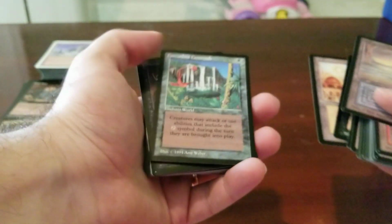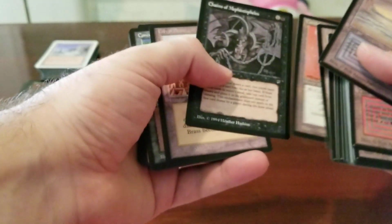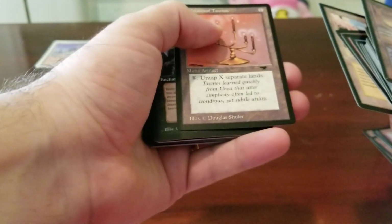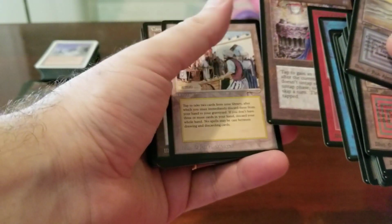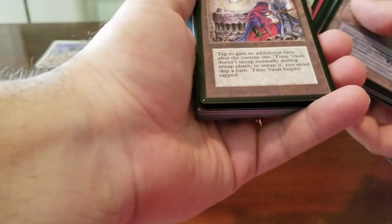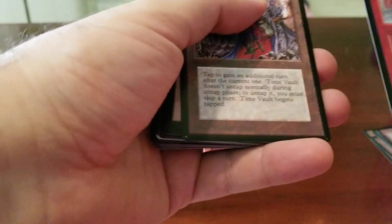Then let's see, we got Concordant Crossroads. We got the City of Brass, which is cool. We've got Chain of Mephistopheles, and it's pretty sweet. Candelabra of Tawnos. Bazaar of Baghdad. We got the Time Vault, which is cool. It looks nice. It'll be great in my cube. And again, you got these little white dots on the bottom for the beta, which is cool.